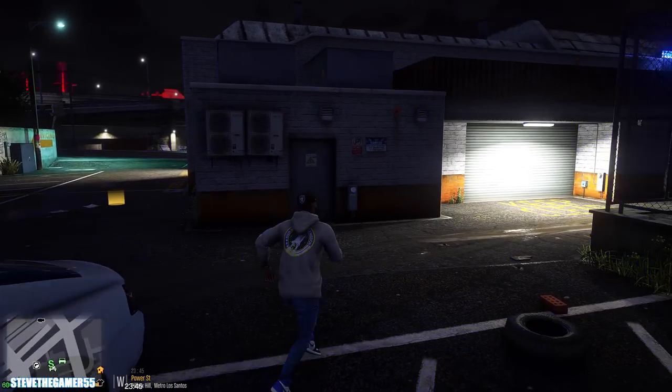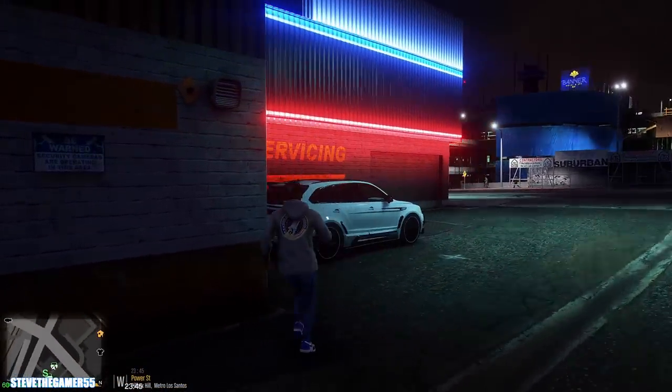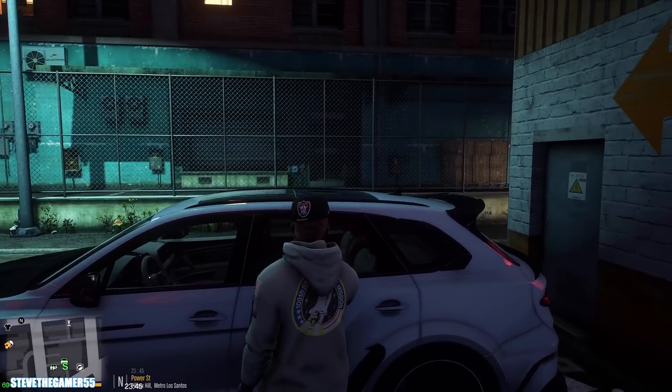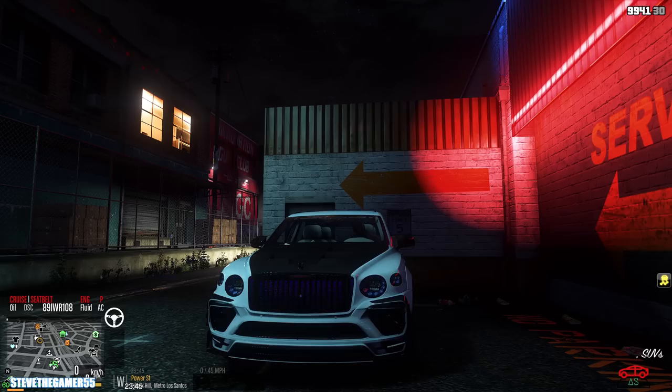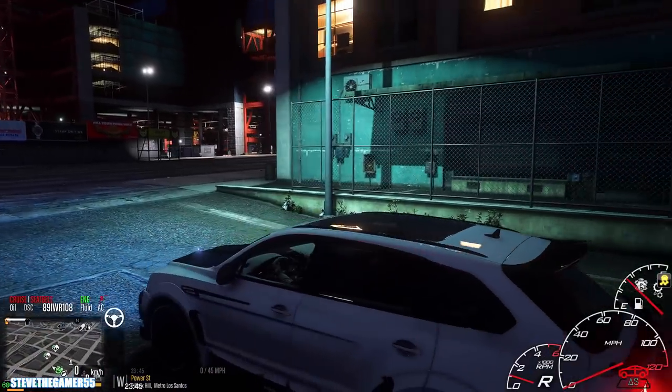All right. Let's start with the Bentayga first. The Bentayga. Can we get five stars, bro? Can we get five? Look at this. Look at the back seat, bro. This is nice, bro. Look at this. You get a ride in this, you should definitely give me a five star.